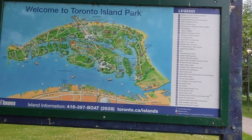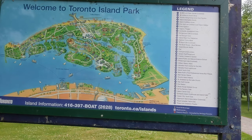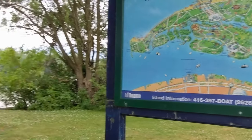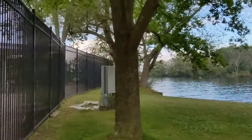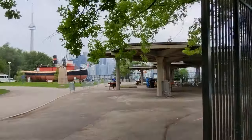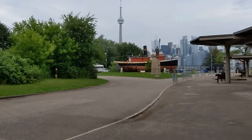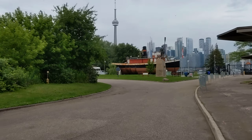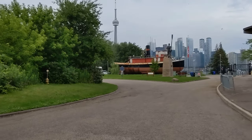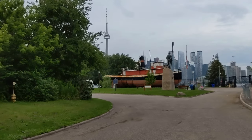So if you haven't come here, you should come and check it out, because it's just steps from Toronto downtown, and anywhere from Toronto is not far. And I have actually seen many people who have lived in Toronto all their life and have never been to the islands, so that's very unfortunate. So let's take a look here. It looks like there's an old ship, so we're going to go and check.